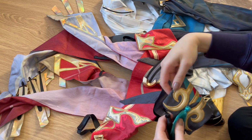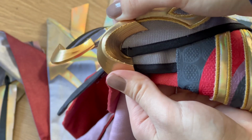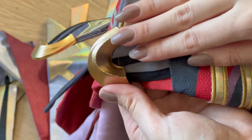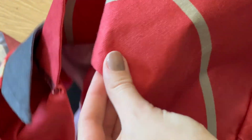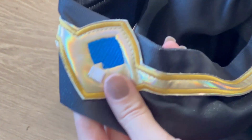Now let's look closer at the details. First of all, I really appreciate that they attach 3D printed items and Velcro straps, and some parts of the costume are thick enough to keep the general shape. Some patterns are printed, but almost everything is attached by hand, which adds volume to the costume.